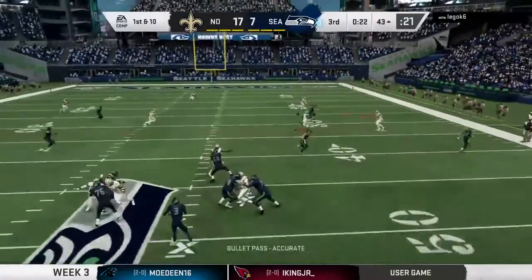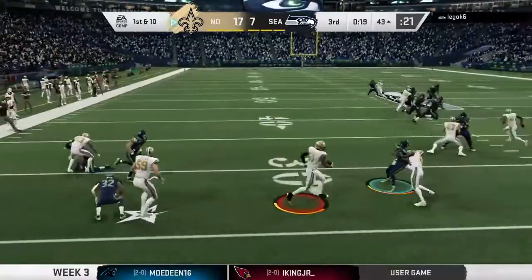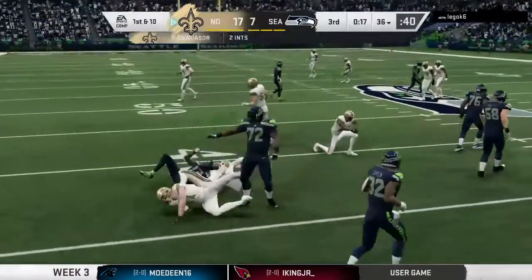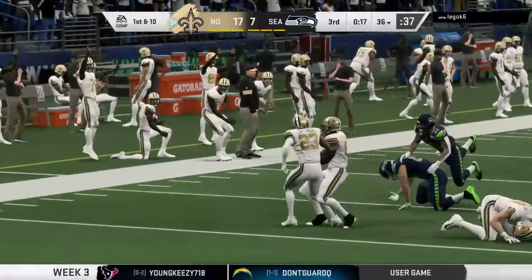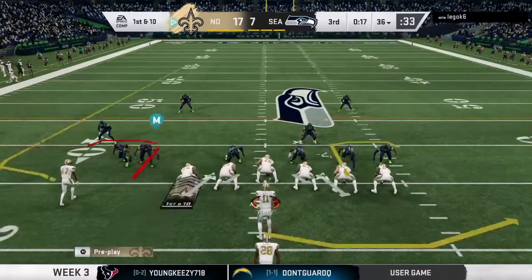On 1st and 10, it's Wilson. And Wilson's going to be intercepted a 3rd time. Picked off by Patrick Onwuasor. And he's able to take this one back to the 36-yard line. Gosh, you add up last week and this week now. That's 9 interceptions in this 2-game stretch, and we're not done here.